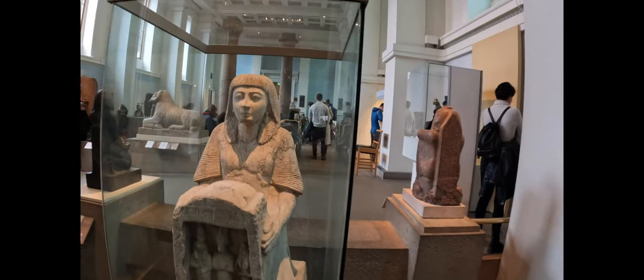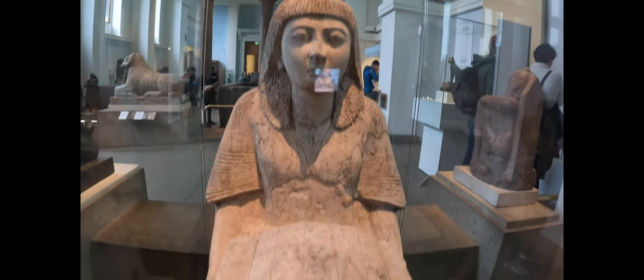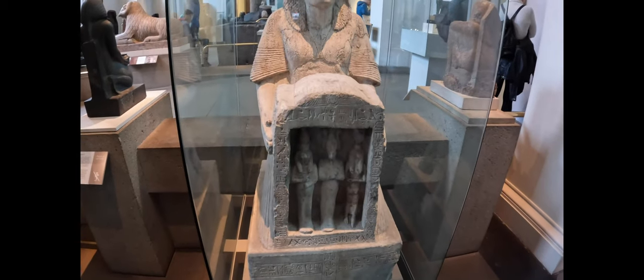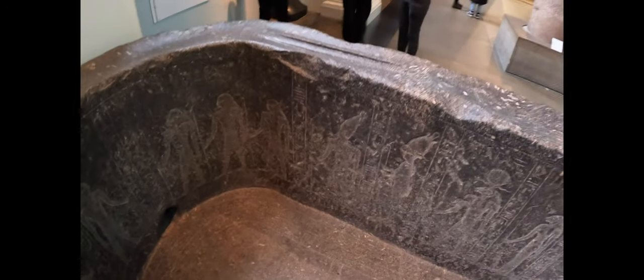Oh man, look at this one. Kneeling statue of Panacy. Look at that, amazing. Not only that, but you've got this little weird section at the bottom. Look at that section at the bottom. I'm not sure what this is, maybe this is the inside of the sarcophagus, I don't know. Anyway, you got all that mad drawing on it, all around the inside, so cool.